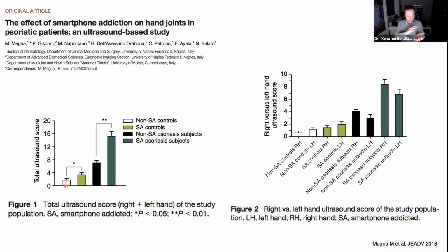So on the basis of psoriasis, mechanical stress may lead to arthritic disease. And this is independent of whether or not this is the right hand or the left hand. You see here the green bars are those with psoriasis and smartphone addiction, and those were the ones who developed psoriatic arthritis. So overall, mechanical stress or trauma are obviously of importance.